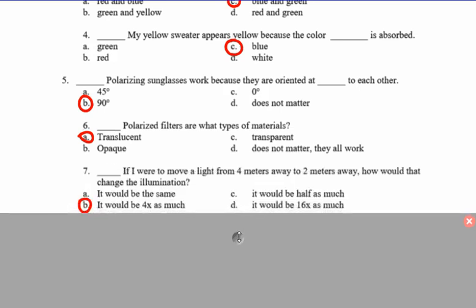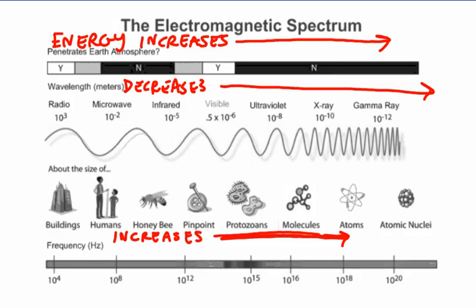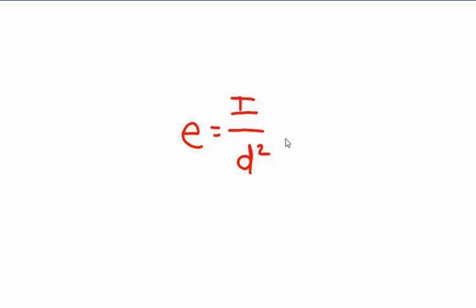Number 7, if I were to move a light from 4 meters to 2 meters, how would that change the illumination? It would be 4 times as much. So let's look at the equation. Here's the E equals I over D squared equation. Remember, E is illumination, measured in lux. I is intensity, measured in lumens or candelas, and D is distance.